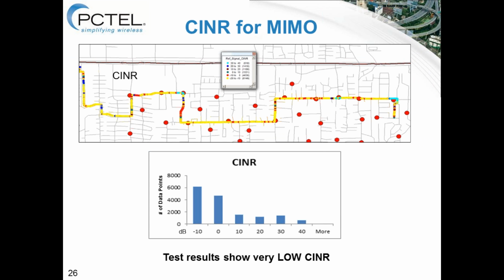We then looked at, on slide 26, the CINR, what some people call SINR. And again, we're showing very poor CINR results. A lot of data, if you look at the bar chart on the bottom, is in the -10 dB to 0 range, and you really like to see a lot of your results in the 10 to 20 decibel range. So in both cases, for both RSRP and CINR, we're on the low end for this particular system.